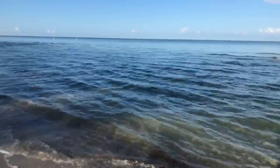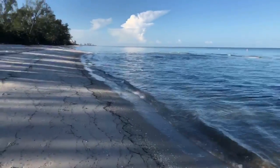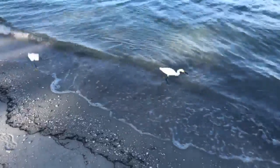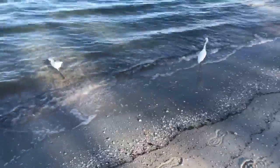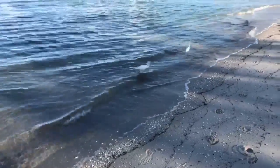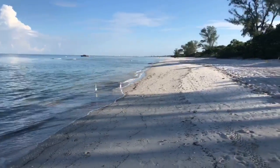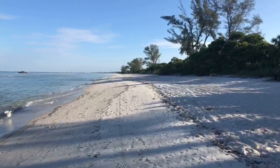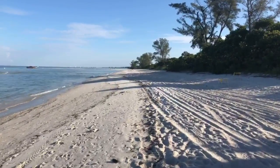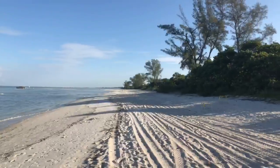These are the shadows from the trees here, where the water is dark. That one little snowy egret in the front just caught a little fish, just swallowed it. Beach paradise. Gotta love it. It's a great look up the beach there.